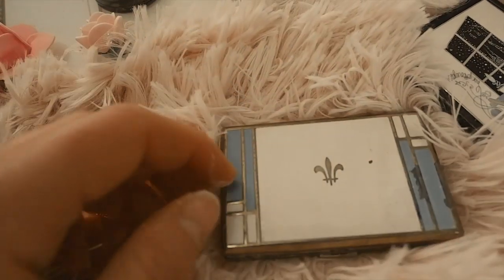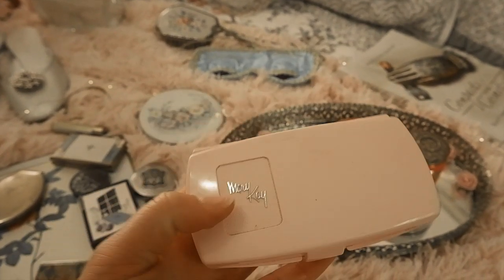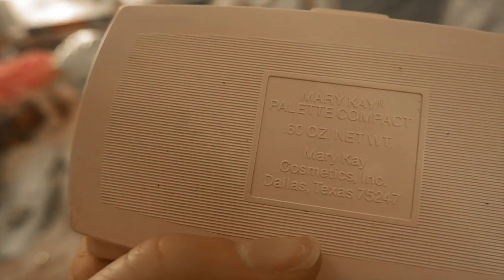It's actually not 1940s. This Mary Kay one, I believe, is probably from the 1980s. It came in my lot. I do like the pink look through it. Maybe 1960s or 70s, but the plastic makes me think it's a bit newer. But I definitely like the vintage look of the Mary Kay.